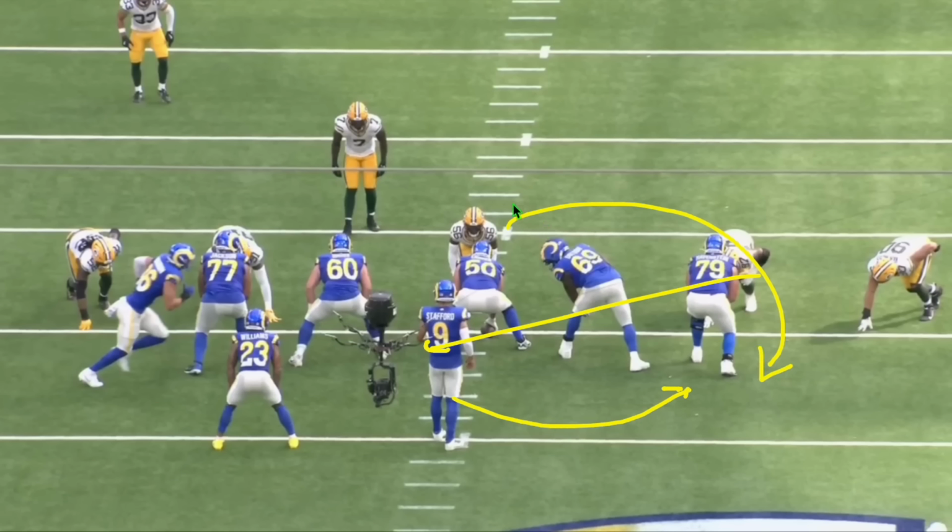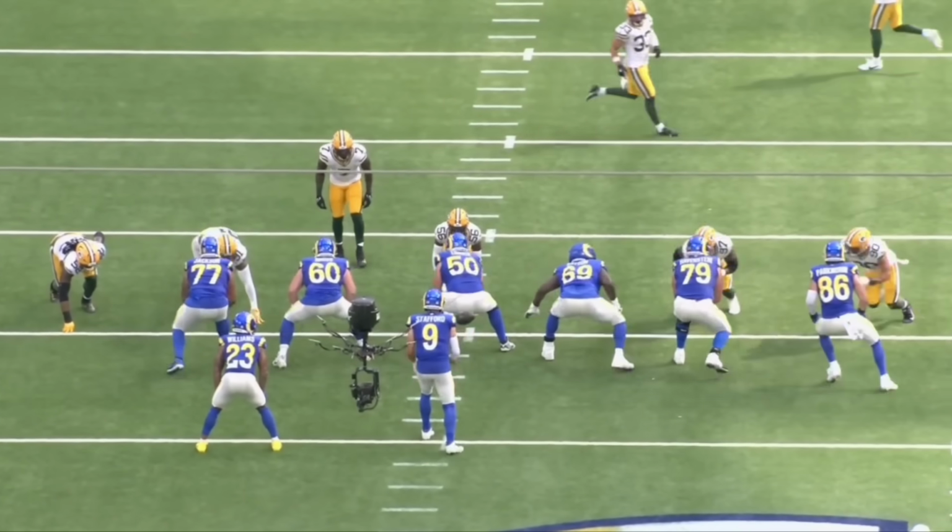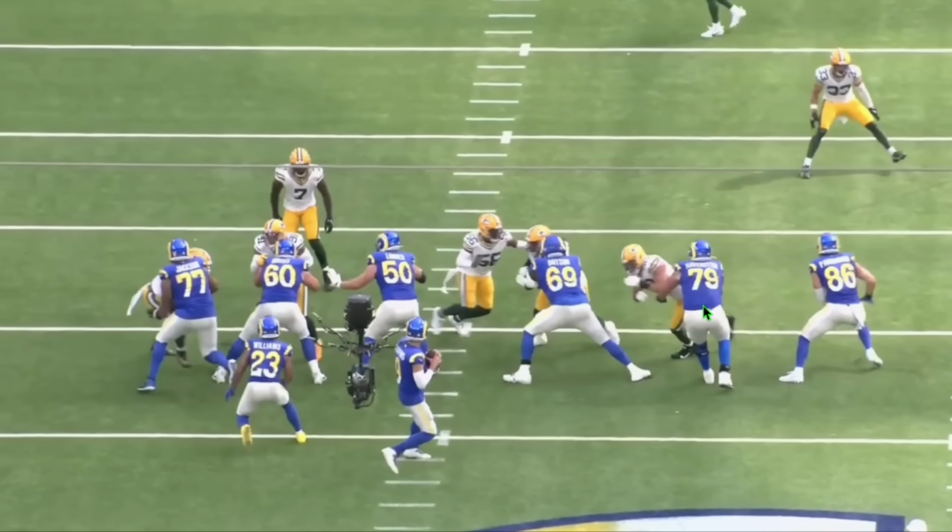Now, pressure on 56. He's got to make this play at the point of attack. It's him and a lot of green grass. He does a great job here. Let's check it out. All right, get a little motion. Tight end motion to chip right there. And you can see the defensive line for the Green Bay Packers crashing all down inside to the defensive right, the left side of your screen.